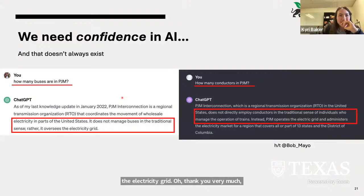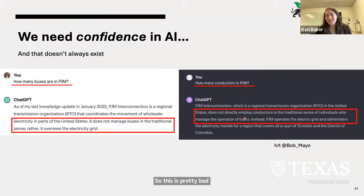That's very insightful. And then somebody else asked, how many conductors, which is another word for metal conductors, transmission lines, distribution lines. PJM does not directly employ conductors in the sense of individuals who manage the operations of trains. So this is pretty bad. Buses is a very common term used in ISOs. So you would think the context clue of including an ISO name in the term bus would have indicated that we're talking about electrical buses. But this confidence in AI is problematic.